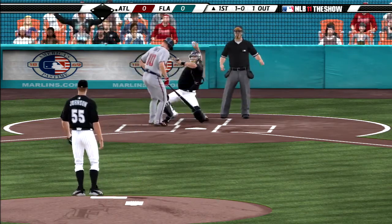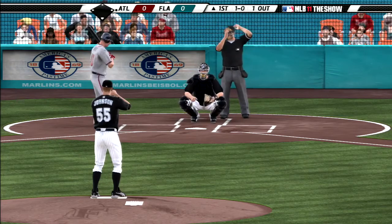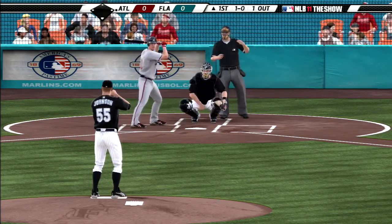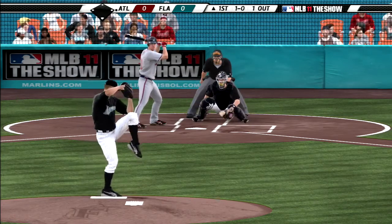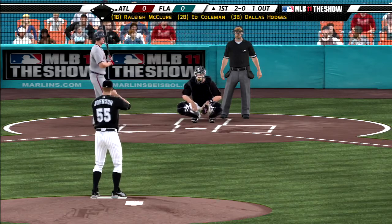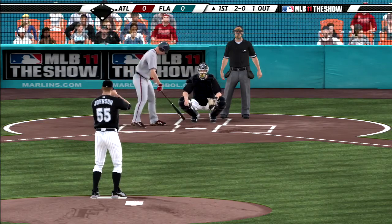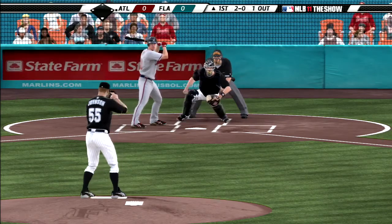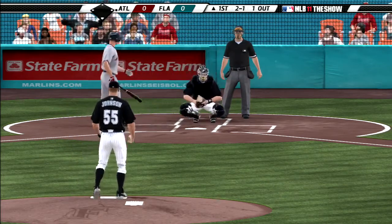And that misses, ball one. As we go forward, let's keep an eye on whether or not he can take ownership of the inside part of the plate with a fastball. Pitch on the way. And he misses low with it, 2-0. In there, 2-1. And if he can come in here and start putting that pitch in that location, ain't nobody going to touch him.